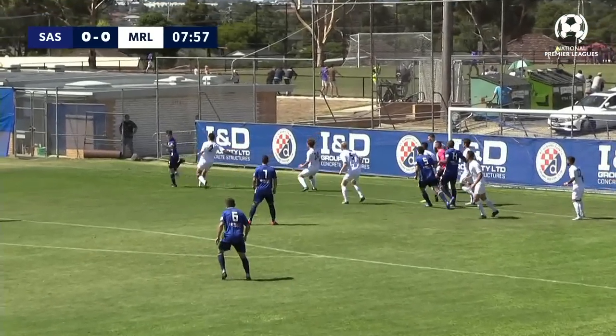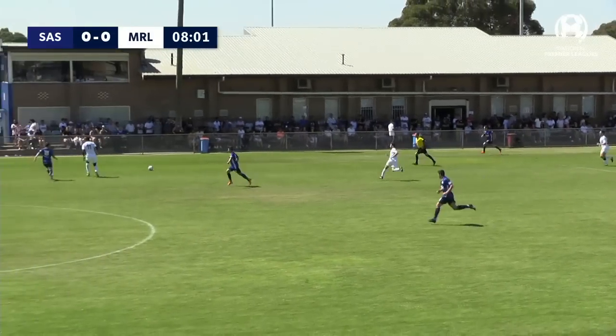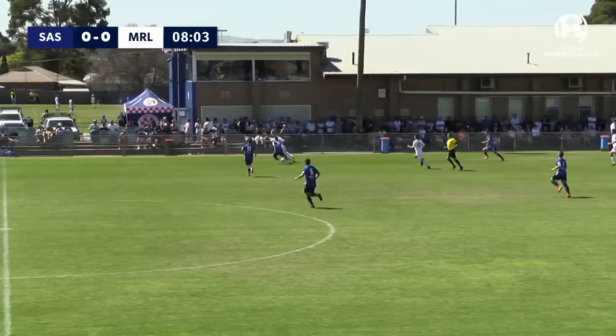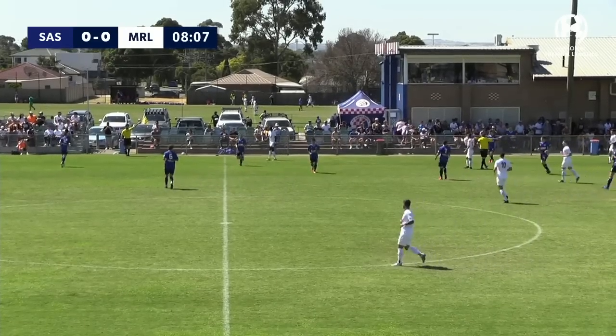Hoda whips in another cross. This one comes short, first to Wilkes, who's dispossessed. Ball comes back out to Okuno. Okuno, with his back towards his goal, runs it out of play. Dinamo throw-in.